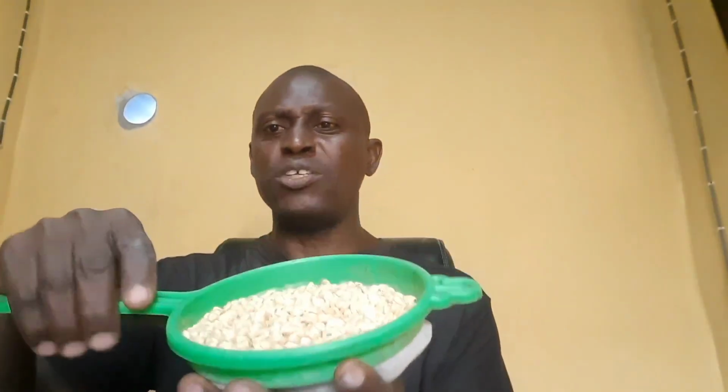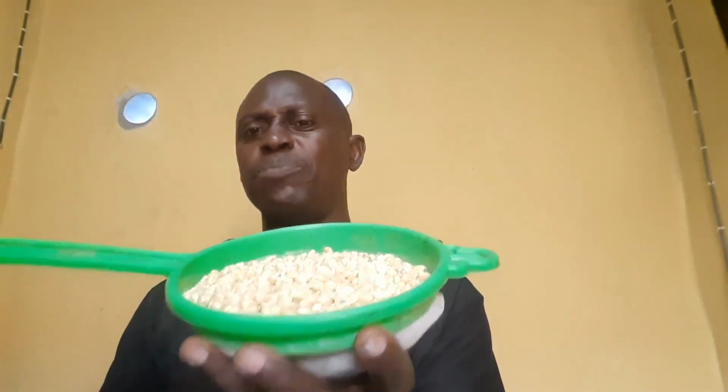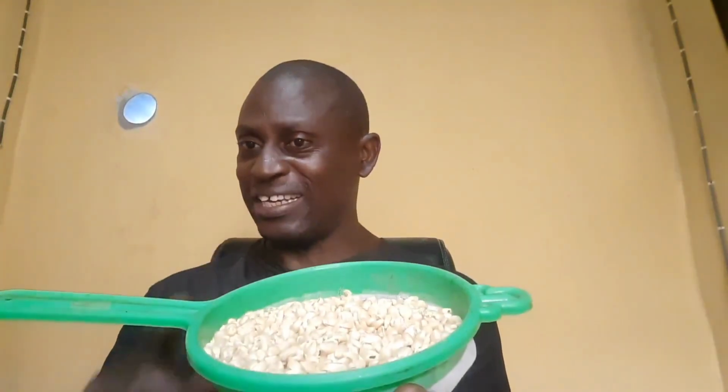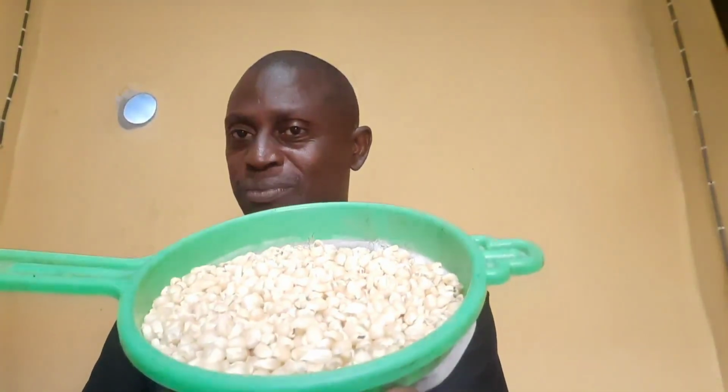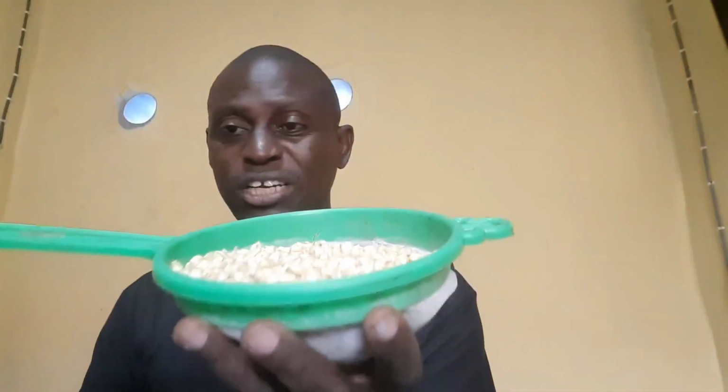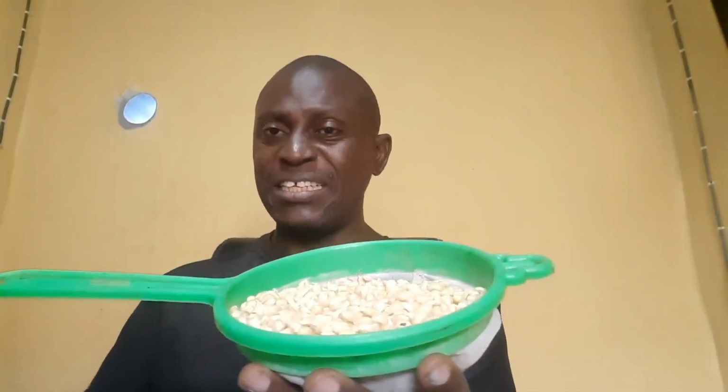It contains vitamin A also. Now this is white corn. White corn is also very rich in energy. It contains 8% crude protein but lacks vitamin A, unlike yellow corn. You can see the difference here. So if you are using yellow corn, you already have vitamin A in it, but if you're using white corn, there's no vitamin A. And this is 8% crude protein, while yellow is 9% crude protein. You can see the difference.